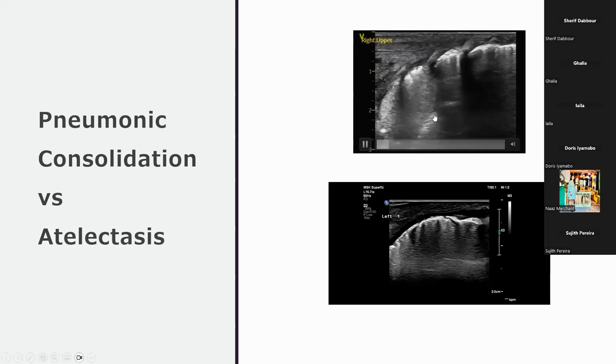So I can see pleural effusion over here. There is no pleura. It's like a tissue-like consolidation. I don't see any bronchograms clearly here. So most likely this is a consolidation, not atelectasis, I would say. With consolidation, you're absolutely right. The clear thing is you can't see an established pleural line here.